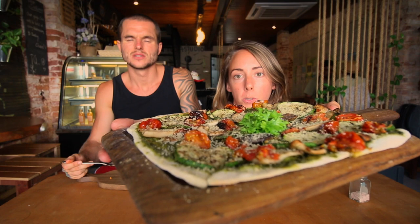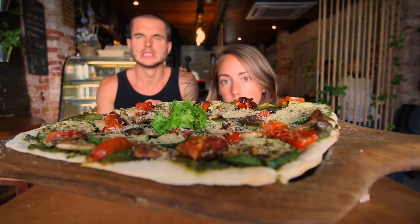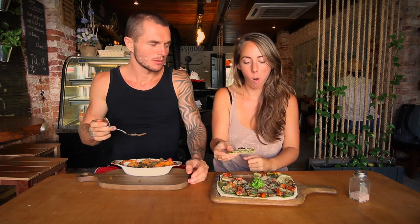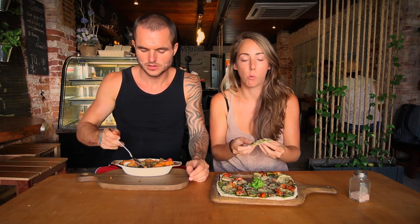We ordered half pesto, half tomato sauce for the base. Mine was just tomatoes, so let's see what hers is like. And we just ordered the other pizza to have half of each. That is really good. Yeah? Mm. I can't see the tomato base on it. Oh, it looks like they just made the whole thing pesto. That's fine with me. I like pesto more.